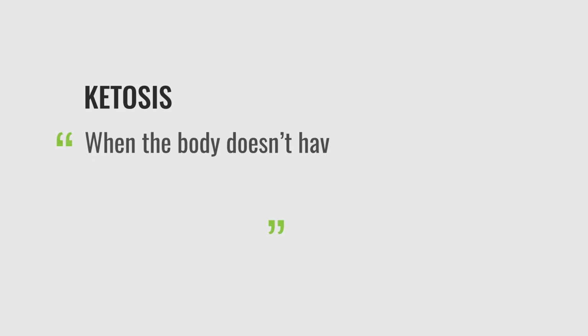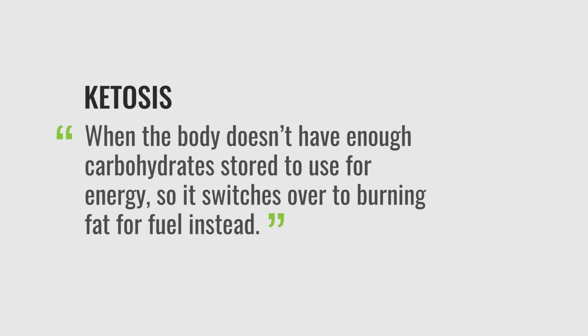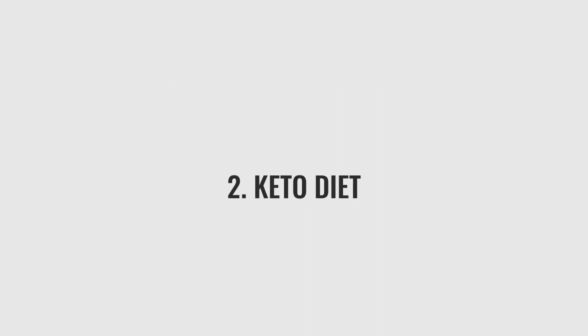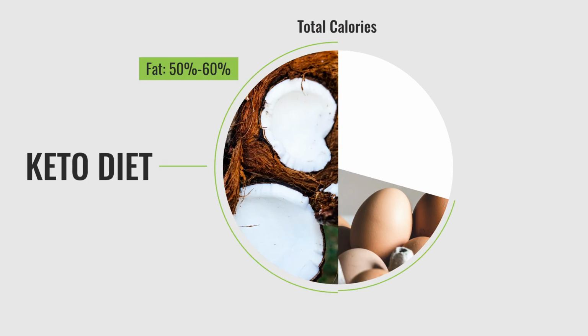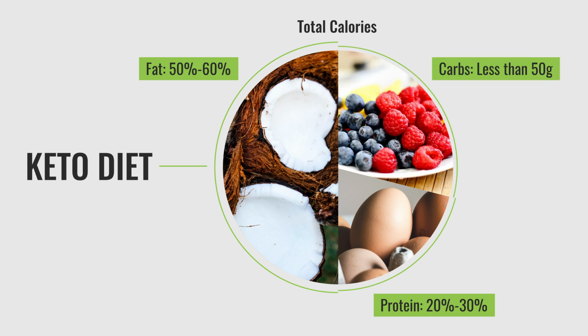So a quick primer on ketosis. What it means is when the body doesn't have enough carbohydrates stored to use for energy, it switches over to burning fat for fuel instead. To get into that state, you can fast for a pretty long time, but usually ketogenic diets are what people use, and that's when you're consuming like 50 to 60% of your calories from fat, 20 to 30% from protein, and you usually don't want any more than 50 grams of carbohydrates per day.